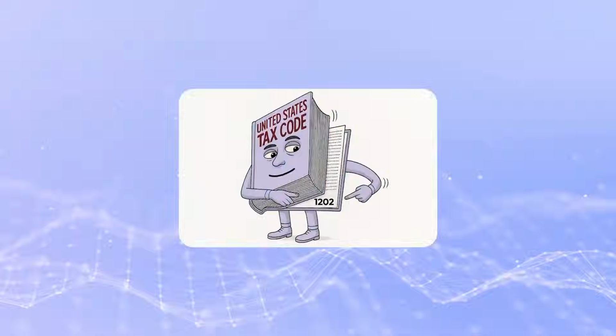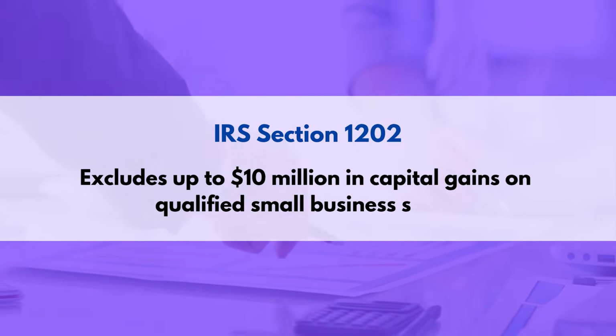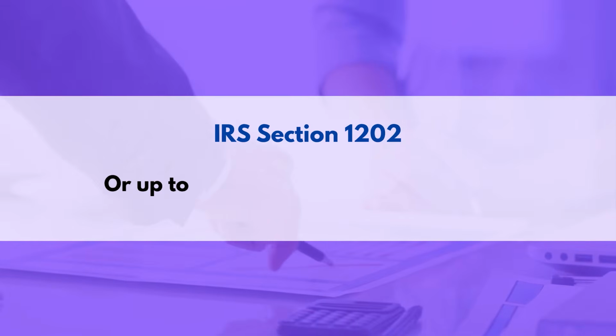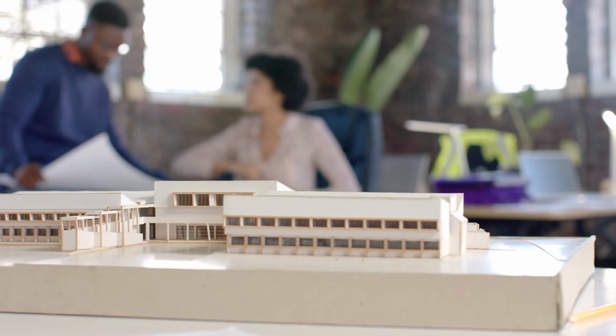So what is Section 1202? Well, Section 1202 is a part of that mammoth IRS tax code that actually gives business owners and early investors the ability to exclude up to $10 million or 10 times their investment basis in capital gains when they actually sell those shares of that qualified business. Now, this was created to encourage investment in early stage companies, but most people, even many accountants, don't know it exists or how to use it.